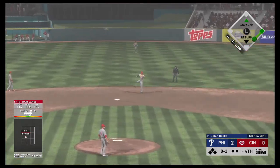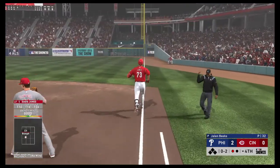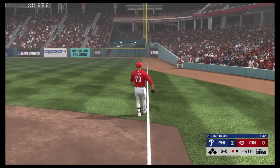Grounded back up the middle. And an off-balance throw is in time as he takes one away. Wow.